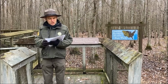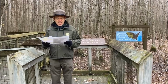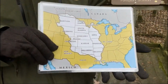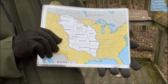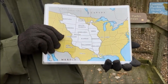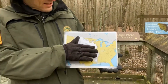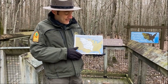So, to begin with, let's talk a little bit about the Louisiana Purchase. And I have a map here, and this area in white was land that was purchased by the United States from the nation of France in 1803. And it included over 800,000 acres of land that was basically west of the Mississippi River. It included several what would become states.